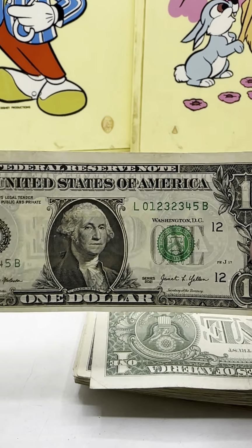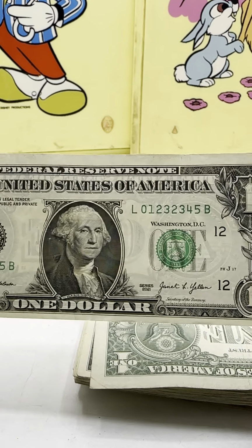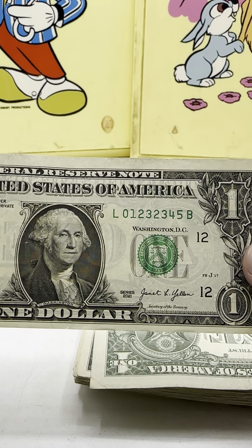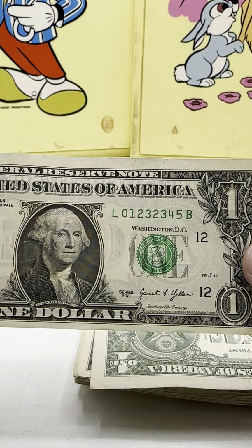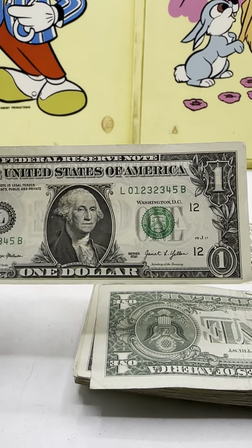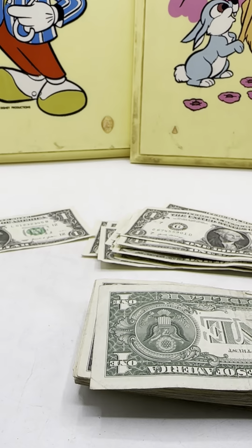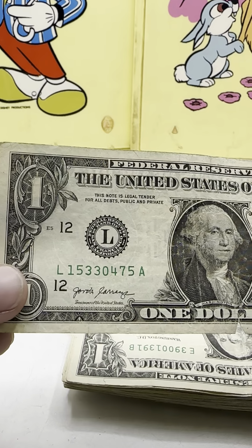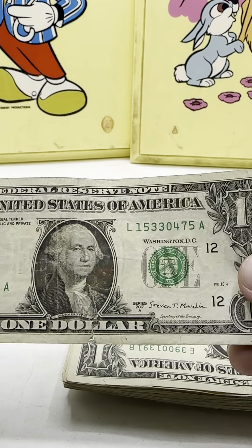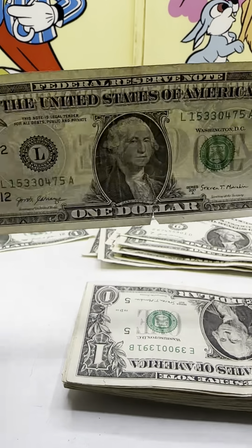2021. The border is thicker, but these 2021s were like that a lot. So 0, 1, 2, 3, break, 4, 5. Yeah, I'm keeping that. I'm gonna ask like $4. All right. 15, 33, 04, 75 is rip. No good.